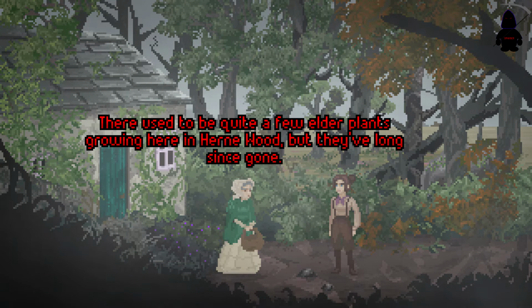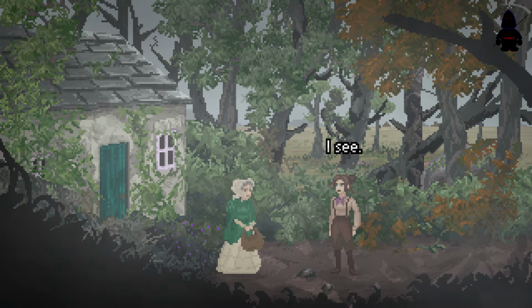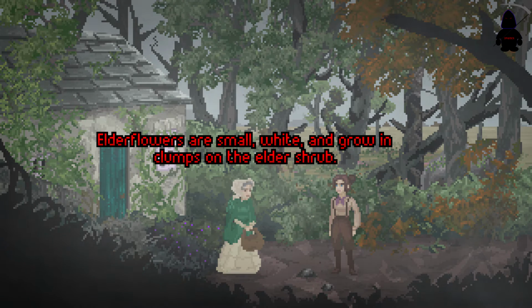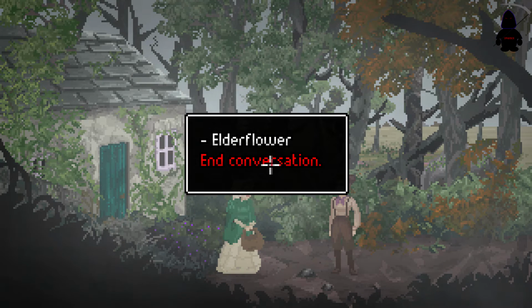There used to be quite a few elder plants growing here in Herne Wood, but they've long since gone. Nowadays, you might find the shrub growing within a hedgerow or a private garden. I see. What does elderflower look like? Elderflowers are small, white, and grow in clumps on the elder shrub. Elder shrubs can grow in all shapes and sizes. Just look out for the clumps of tiny white flowers. Interesante. Farewell.